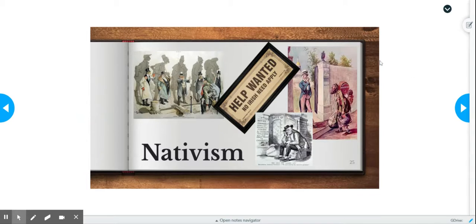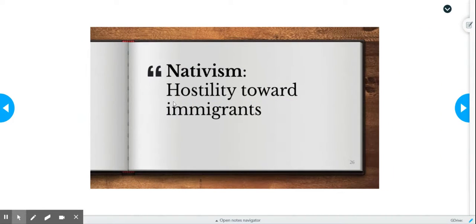Nativism. In the picture here, you see it says, help wanted, no Irish need apply. A lot of students get nativism confused with Native Americans. Nativism is a form of racism. Basically, this means you don't like immigrants. People who were in America and were nativists did not want more immigrants coming into the country. So nativism is hostility toward immigrants. Think of it as a form of racism.